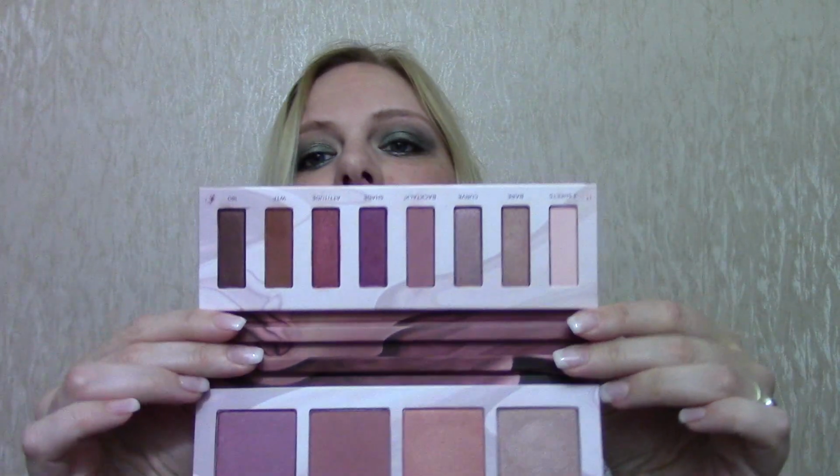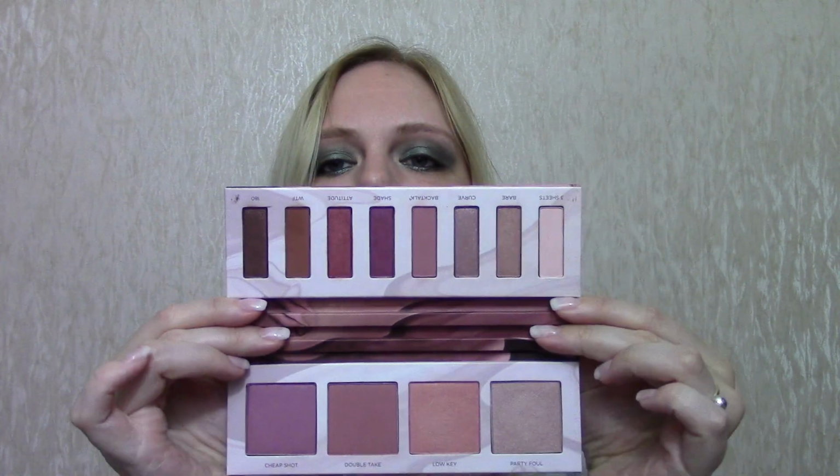This is the Back Talk palette. I'd gone back and forth on whether I was going to get it, just because I have the Naked 3 and I don't use it very much, and some of these shades are very similar, but I took the plunge and decided I was going to get it anyway. I was wearing shades from this in the last few videos I filmed, so I have had this a little while, I just haven't got around to hauling it.